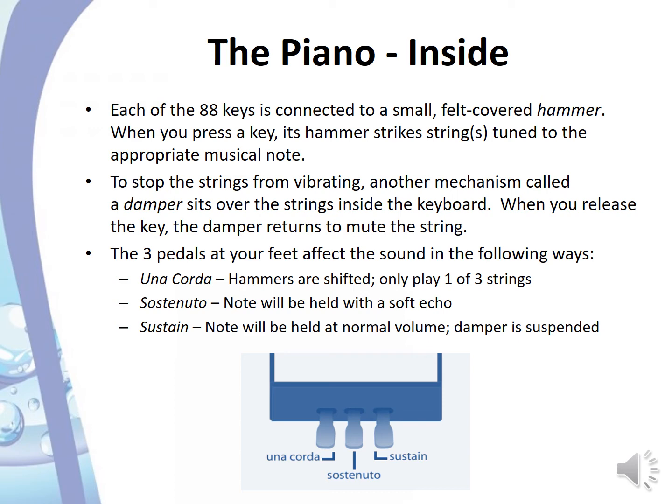The pedal in the center is known as sostenuto, and here the notes would be played with a soft echo. However, the most popular pedal on the right is known as the sustaining pedal, and when pressed, now the notes will be held at a normal volume with the damper being suspended in midair.